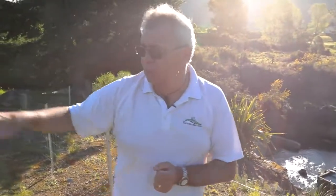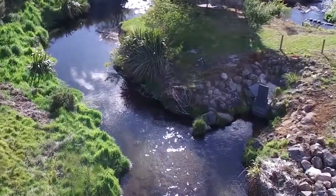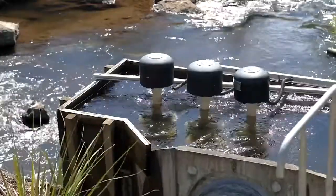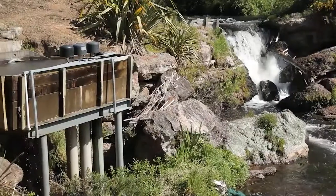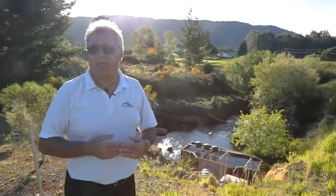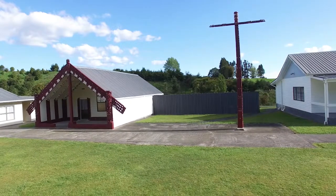So there was quite a bit of earthworks that was done here to enable the water to be bypassed rather than go over the waterfall. It comes through the inlet, through the outlet into the turbines, generates the power, and then is discharged back into the pokaitu. That power there then goes up to an inverter up at the marae, and that's how it gets converted into a voltage that we can use. The excess power is then sold back into the grid.